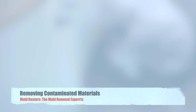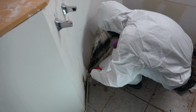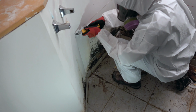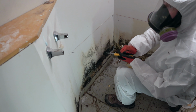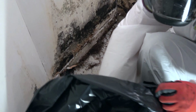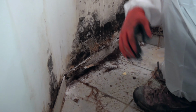The next step is removing the mold itself. Our technicians must delicately and precisely cut the most contaminated parts out by hand. We cannot just demolish this with a hammer, as much as we'd like to. This would create much more dispersion of spores and particulates and debris than we care to have. Our entire goal is to protect the environment during this removal process. As a result, we must carefully and delicately remove the most affected areas first, directly depositing them into a garbage bag.